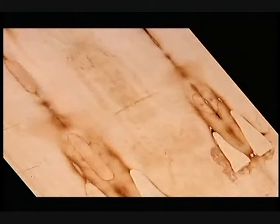When viewed from the front, both the image and the blood are seen clearly. But when light is shown through the back of the shroud, the blood is visible, but the image is not. That was something we didn't know until that moment, which meant the image could not be a painting, or we would have a density of paint on the shroud that would show in a transmitted light photograph.